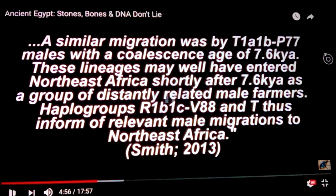A similar migration was by T1a1b P77 males with a coalescence age of 7.6 thousand years ago. These lineages may well have entered Northeast Africa shortly after 7.6 thousand years ago as a group of distantly related male farmers. Now, haplogroups R1b1c, V88, and T thus inform of relevant male migrations to Northeastern Africa. So they're saying this is where the people came from and this is your genetic set for it.